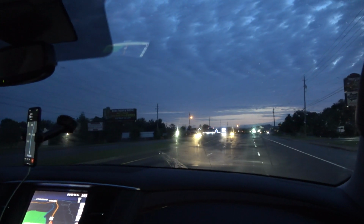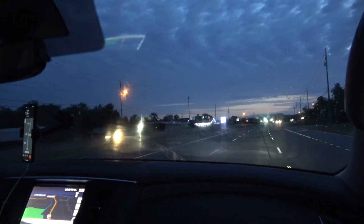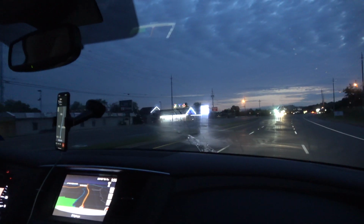Just noticed a fireworks superstore there on the right hand side. Love to go in one of those, get a little souvenir. Don't think they'd let me take one of them back with me though, do you? But there you go, really nice round here.